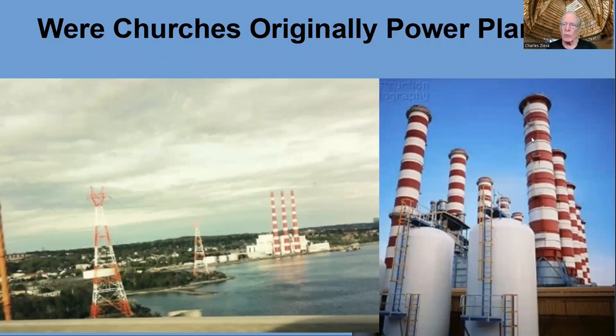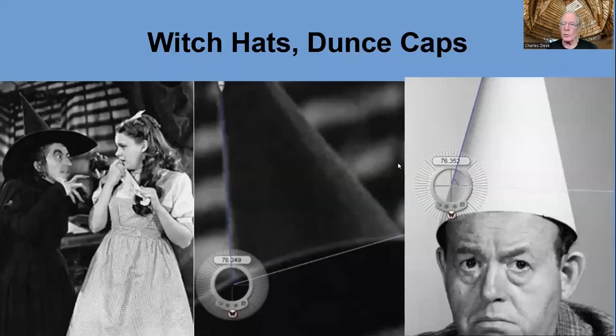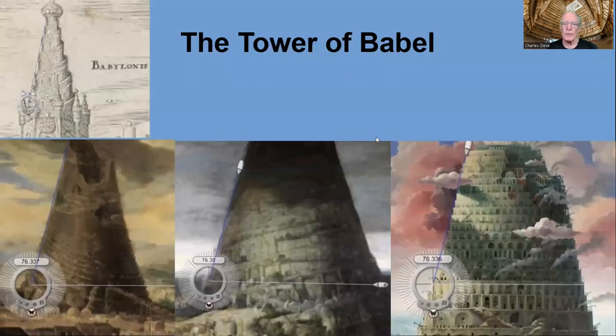Here are some examples of power plants that we currently use as churches, which probably had prior uses as energy power plants, and we go into that in great detail. Hats, witch hats, nut caps, they all have this geometry. And I go into detail as to how the dunce cap became an object of derision and ridicule, but it was always based upon the witch hats of the time.